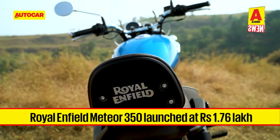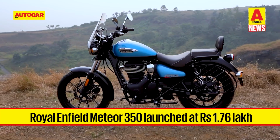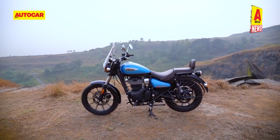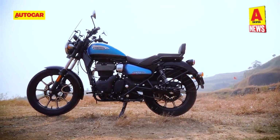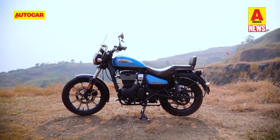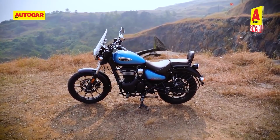The Meteor is the first all-new 350cc motorcycle from Royal Enfield in a decade and replaces the Thunderbird and Thunderbird X. The Meteor's wheelbase is 1400mm long, while the ground clearance is a decent 170mm. But the most notable improvement is with the curb weight, which at 191 kilos makes the Meteor 6 kilos lighter than the bike it replaces.